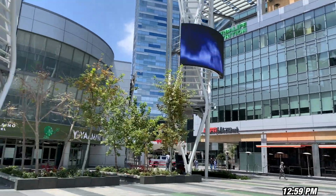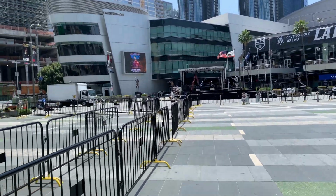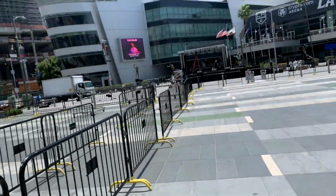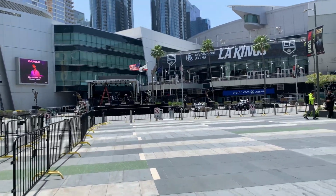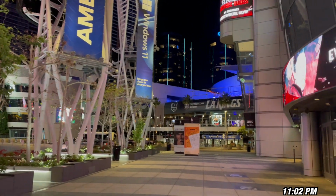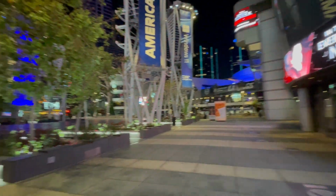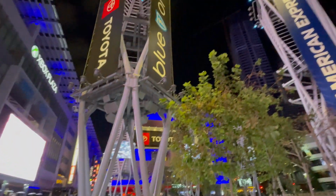So this is where I ended up. I'm working here today. I went to Smash Burger because I'm really hungry, and I got some fries. So I've been working all day over here at the Crypto.com Arena, formerly known as Staples Center. They have a huge setup here.